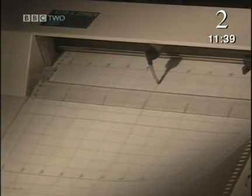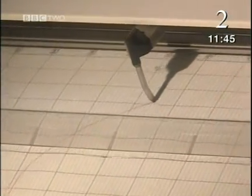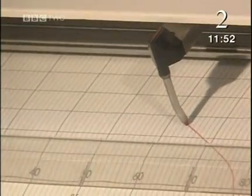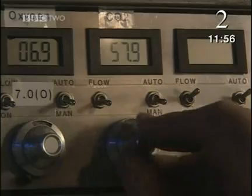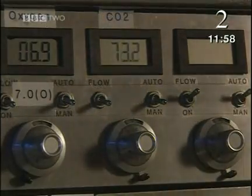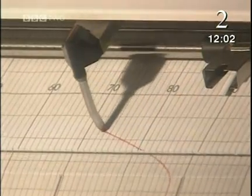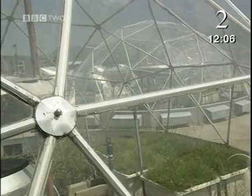To show it's working, first switch off the light and see the rate fall to 0, because plants need light for photosynthesis. When the light's put back on, it starts to photosynthesize again. Now, let's increase the carbon dioxide supply to the leaf. The rate of photosynthesis goes up, but does it mean the plants grow more? That's where the domes come in.